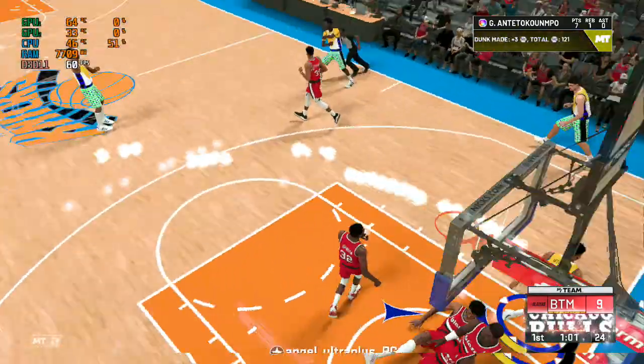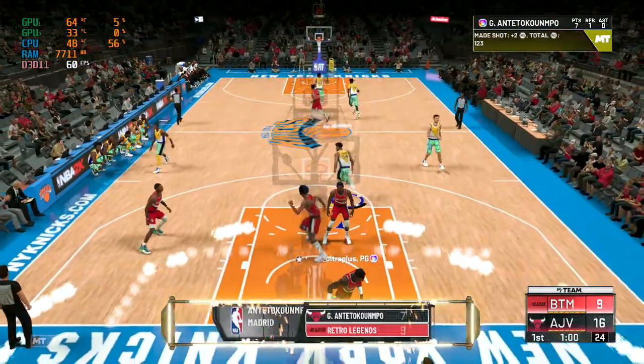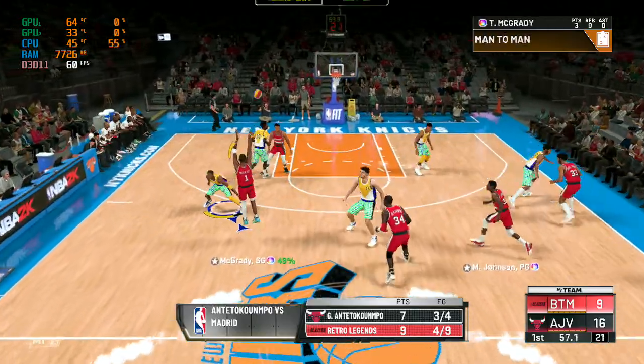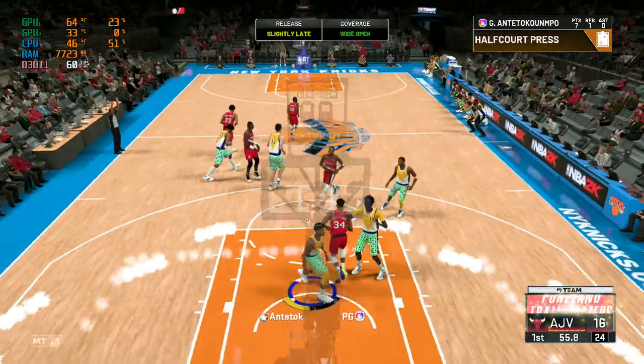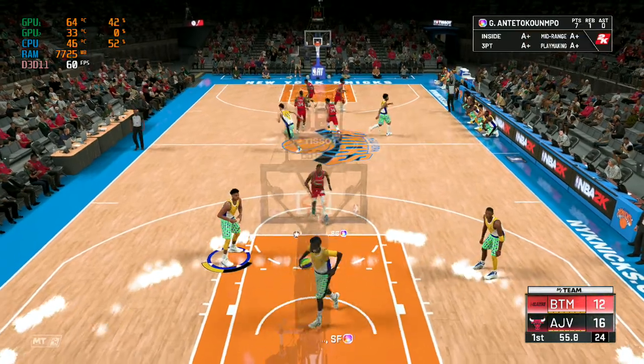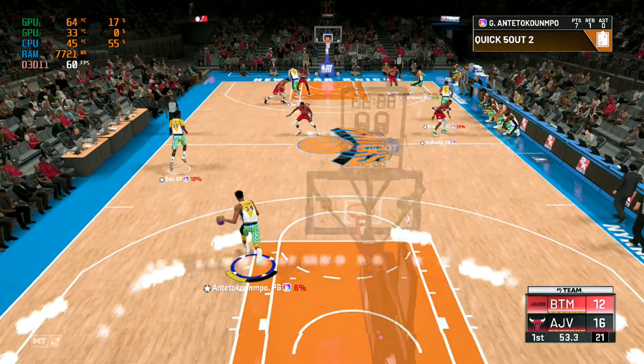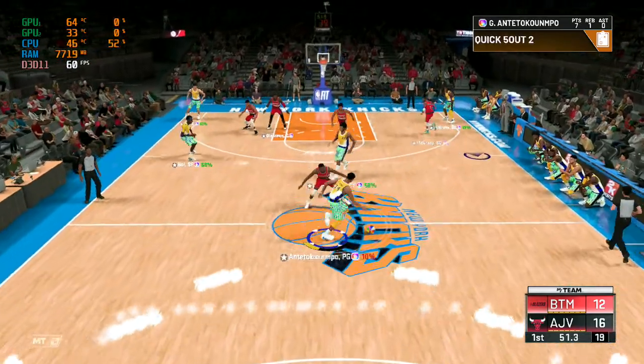And it's Antetokounmpo penetrated. And Giannis throws it down. How about the head of steam he's able to generate right there and just gets to the rack really easy. And that one's good. McGrady. And how about getting a hand up on McGrady, especially when he's looking to shoot from the outside?